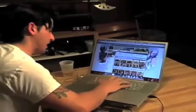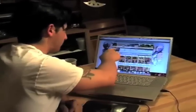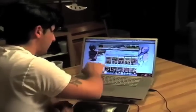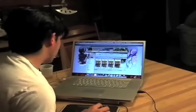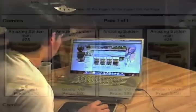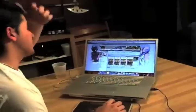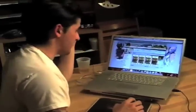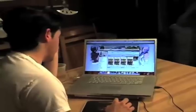So let's go with, right off the top of my head, I know I need Amazing Spider-Man number 25. So type in the title search, Amazing Spider-Man, issue number 25, hit search, and boom. We got 4 different choices here. We got a VGF, $100. We got a VG for $80, a VG Plus for $85, and a VF Plus for $450. We'll just ignore that completely. So right in my price range is this VG Plus, because if I'm going to spend $80, I can just as easily spend $85. And you know what? If I'm spending $85, I can spend $100.